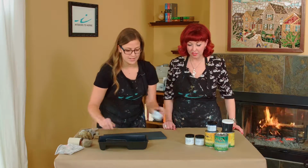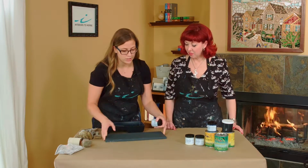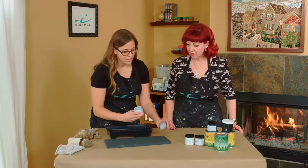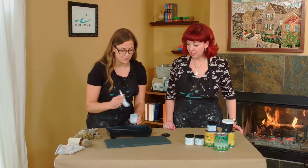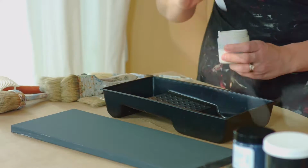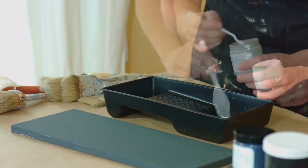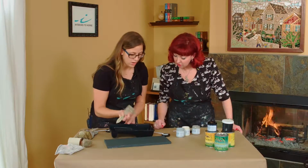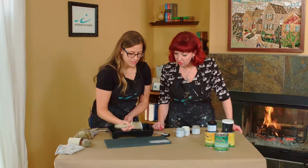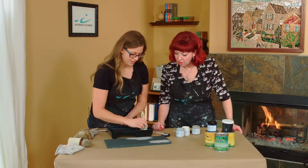So the first step is to create the look of wood grain, and to do that we're going to use a couple of different products. Again, working with chalk paint, I've picked out three different colors today. All I do is take a chip brush and brush on some patches. The key here is don't worry about perfection.